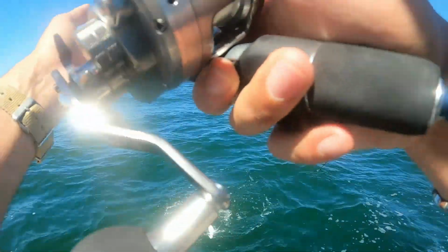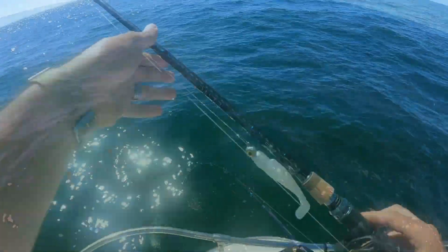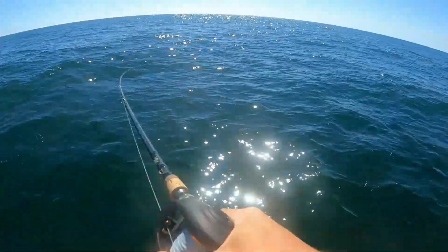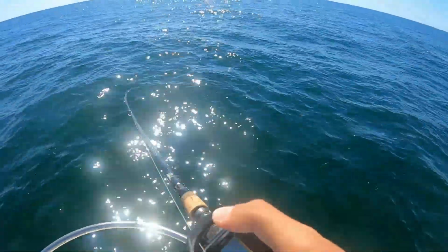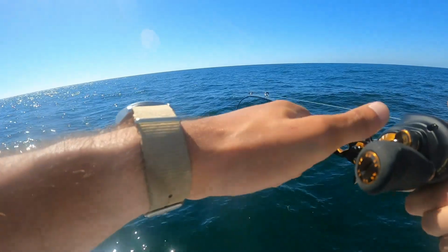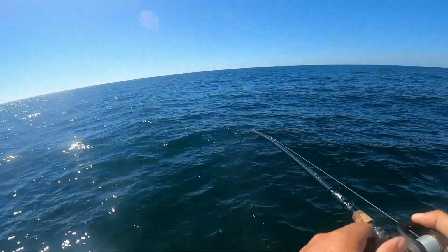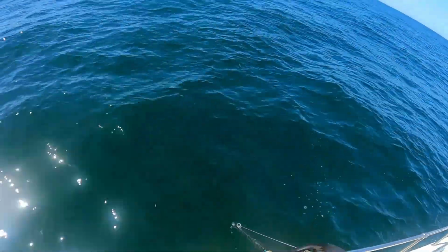Now you have a jack. Doubled up on these things. That'll do it. Yep, I'm on. Oh, he's running. Oh, he got heavy. Oh, he's under the boat.